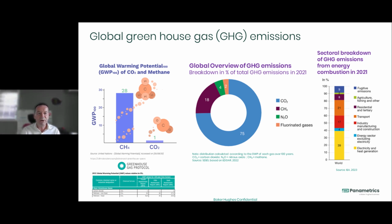I couldn't find a more recent graph. The 28 comes from the 5th assessment of the Intergovernmental Panel on Climate Change, a kind of United Nations organization. And on the latest release they did in August 2024, it's now 27. You can see that on the graph underneath, but it doesn't change much. I mean, 27, 28, it just means that it's quite a harmful gas.